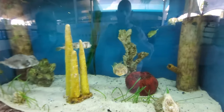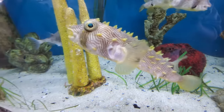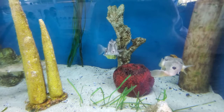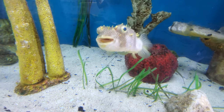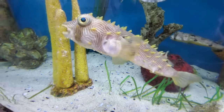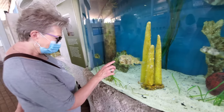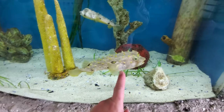Marion discovered the giant Mr. Smileys. Hello, Mr. Smiley. Oh, this is like a spiny fish. Dang, look at that guy back there. What in the heck? Look at this guy. He's happy about something. He's like, hi, friends. Look, he likes Marion. I think he's in love. You better watch yourself, buddy.